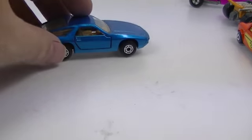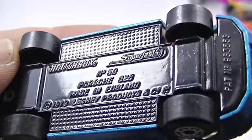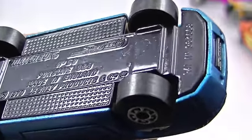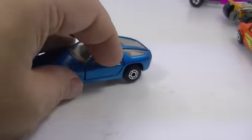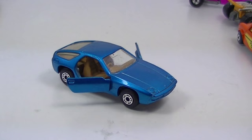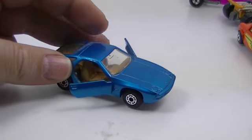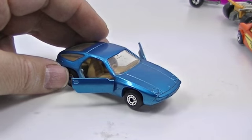All right, last but certainly not least, we have this little guy, and he is a Porsche. What's the number? 828, I believe. 928, sorry. He's a 928. There probably is no 828. It's got opening doors. We'll open those up for you. They work just fine. I do have a bunch of these. I do not have this one, and I believe this one has an interior variation color. That brown, I think, is the difference, but let's look him up. Yeah, and that is the difference. There's a brown interior and a tan interior, and I believe that is the only difference.